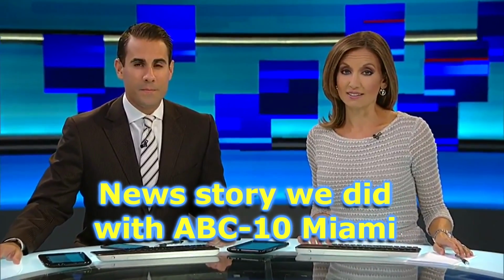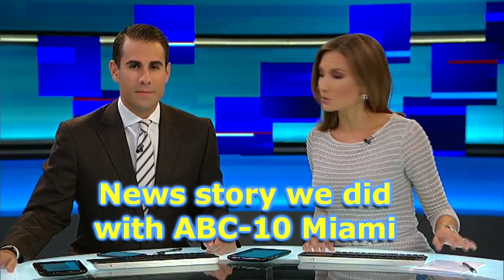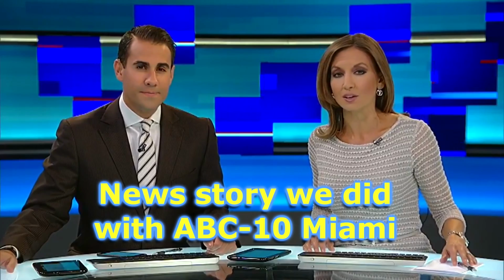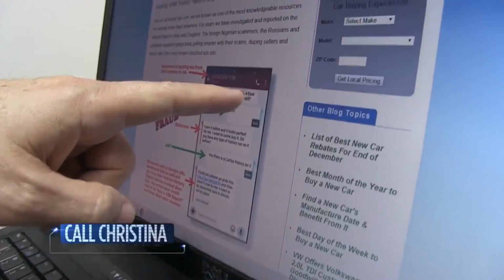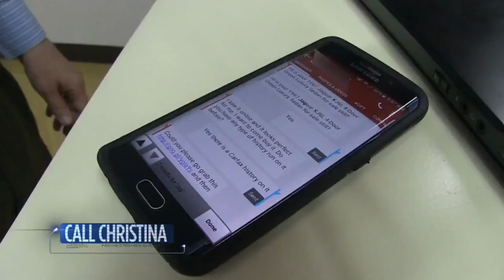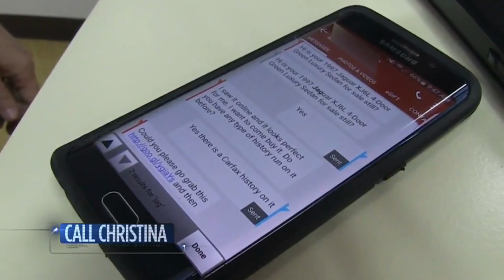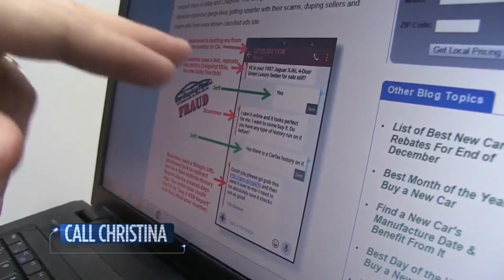And tonight she is tracking the latest online scam with the help of carbuyingtips.com. This one involves bogus vehicle identification reports. Here is Christina's report. So he says, hi, is your 1997 Jaguar XJ6, 4-door green luxury sedan for sale still? That text message is a response to Ostrov's post about a used car for sale. Sounds innocent, right? Nobody talks like that. They would say, hi, is your Jaguar still available? But look what happens next.